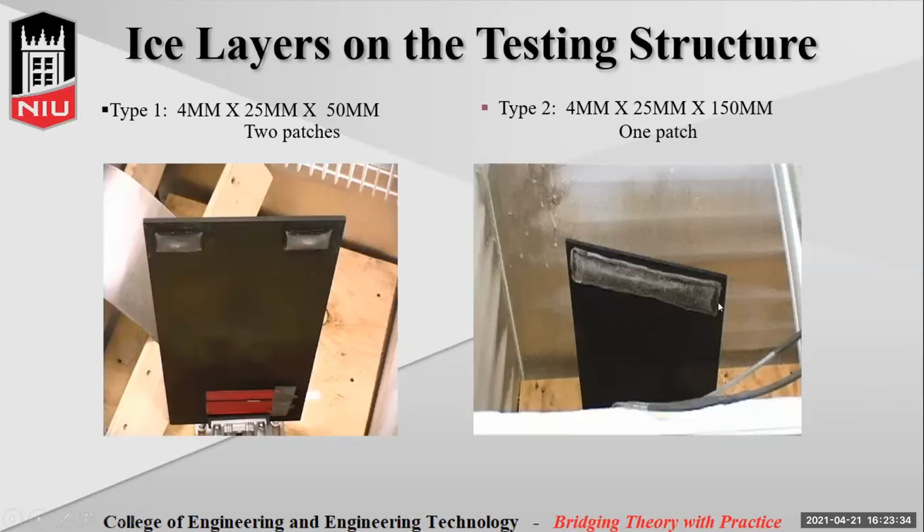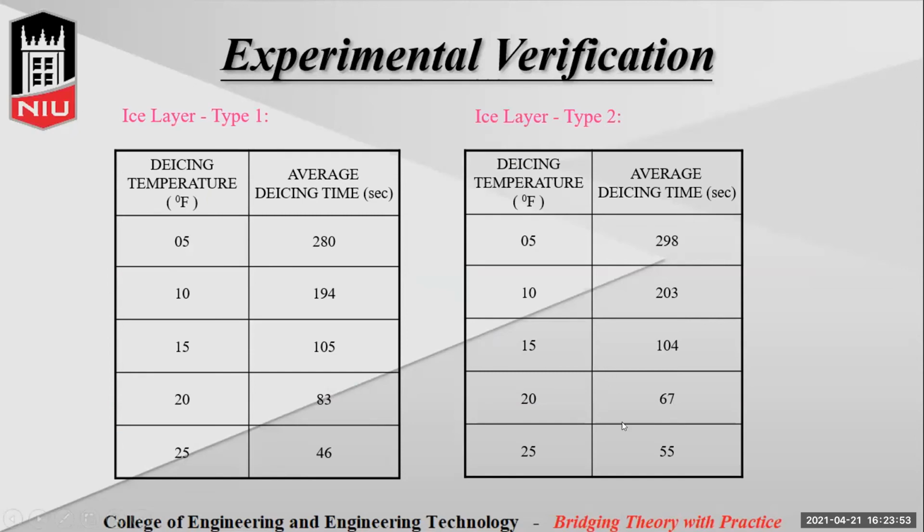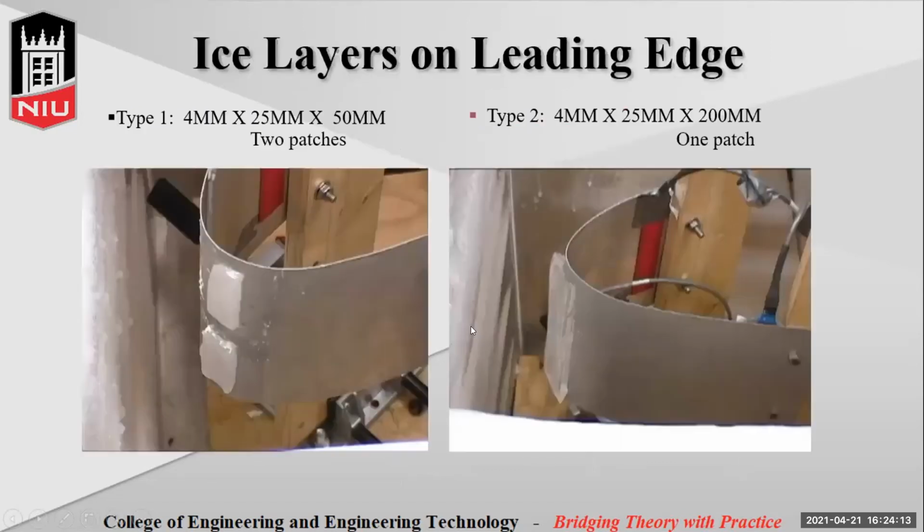Same thing, we did another test. You can see a long piece of ice generated overnight in the sub-zero freezer here for our testing. For the rectangular plate, we did this testing. As you can see, we also measure the time: once we trigger the icer, the transducer generates the vibration and removes the ice. And this is the data for the average deicing time that you can see.